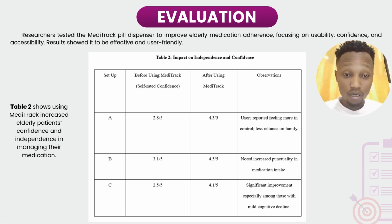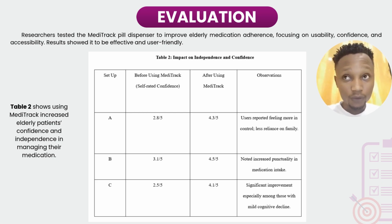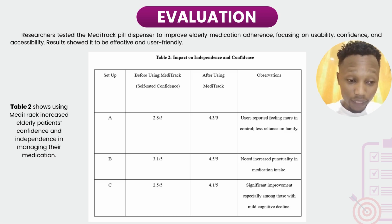As usual, in table 2 the setup is A, B, and C. We have before using MediTrack self-rated confidence, and after using MediTrack, then observation. In setup A, before using MediTrack is 2.5. After using MediTrack is 4.3. The observation: users reported feeling more in control, less reliance on family.